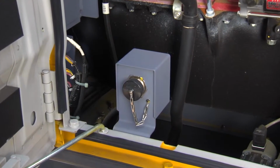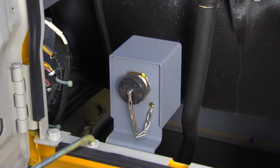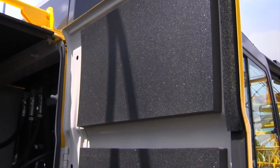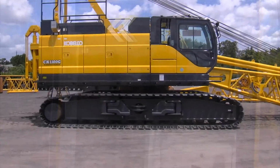This connector is used to connect the handheld control box that operates the counterweight lifting and removal and the gantry control. This area is lined with sound dampening material to reduce engine noise.